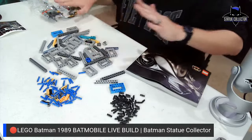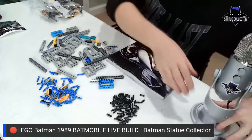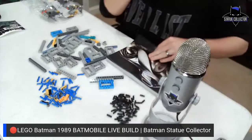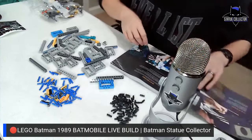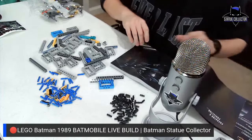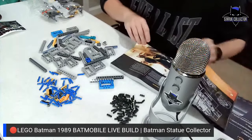Oh, wait, I found this. Oh, no. No, never had that one. This is, I think, only available in this set. This is really, really cool. I like how they keep in there. Oh, man, I like one piece. It's got like some behind the scenes stuff in there. This will be cool to read later.